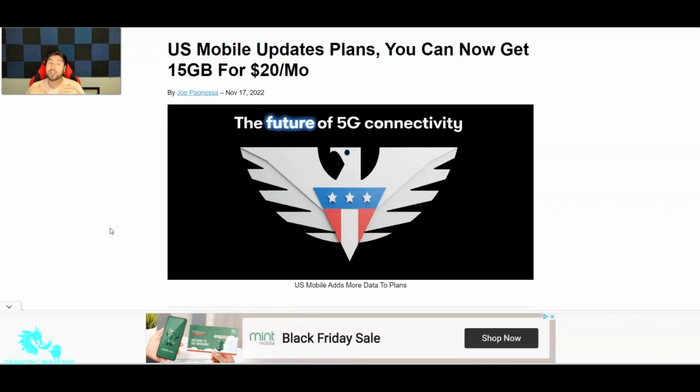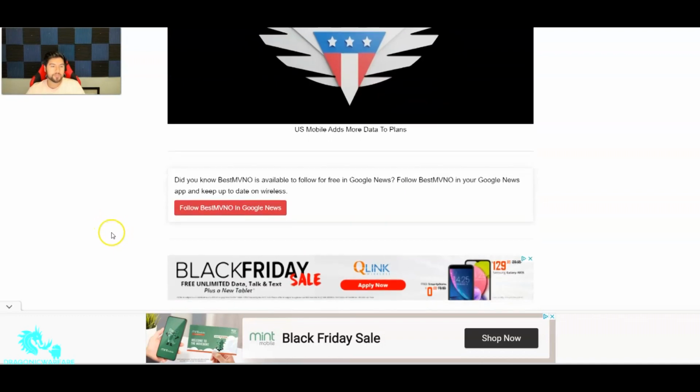So as you can see, they have really good entry level price points, should I say. So for $20 a month, you get 15 gigs of data, which is really good, actually, guys. A lot of carriers don't even give you that. They might give you the 30 gigs. They might give you 5, you know. So US Mobile, of course, uses either T-Mobile's or Verizon's network, just depending on which SIM card you use. There are 2 SIM cards. So let's get into it, guys.